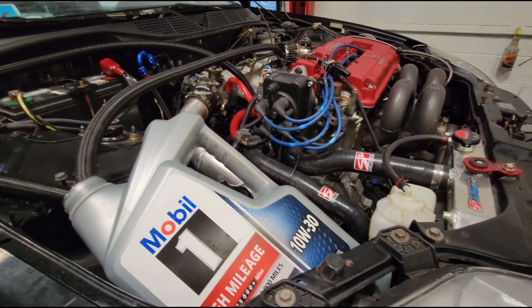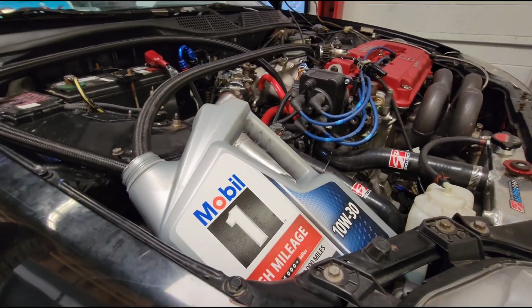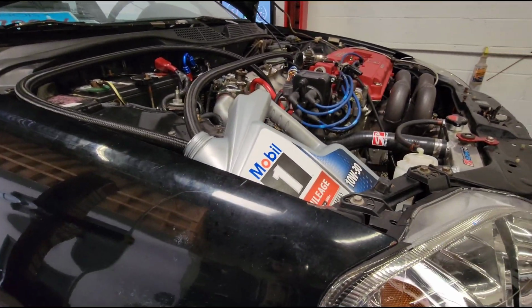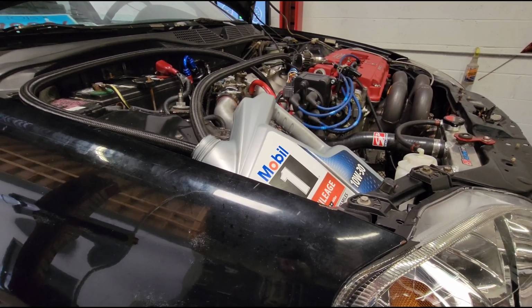Right now, his goal is 400 horsepower plus. I won't give the exact numbers, but the goal has been achieved, so that's a plus. I'm gonna hop in and show you guys some stuff on the data log really quick.